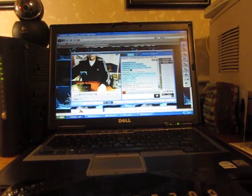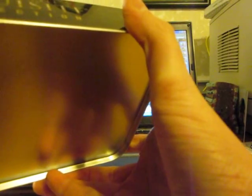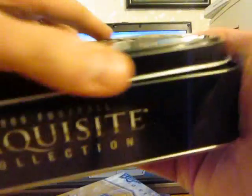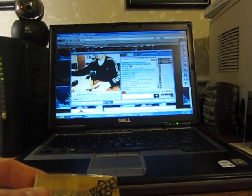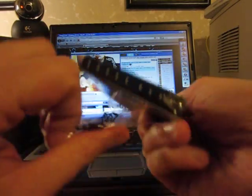All right, we'll do the bonus pack first, and then I need to tilt my camera a little bit more so you can see what's going on. All right, there you go. All right, good luck. Bonus pack one.